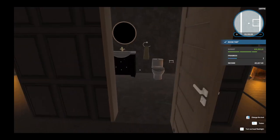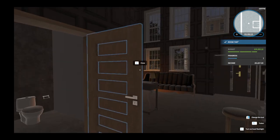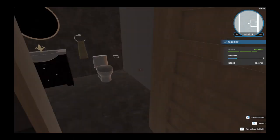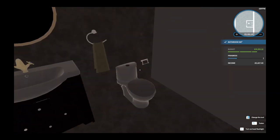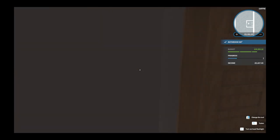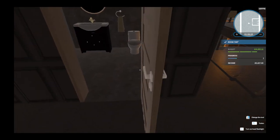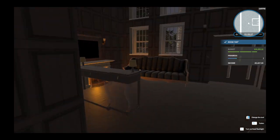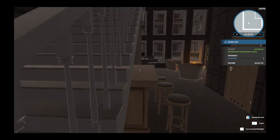So we are done on the bathroom. This is the bathroom. Nice new door on it. Nice new little bathroom. White wall here. Very, very nice indeed. So, all downstairs is now done.